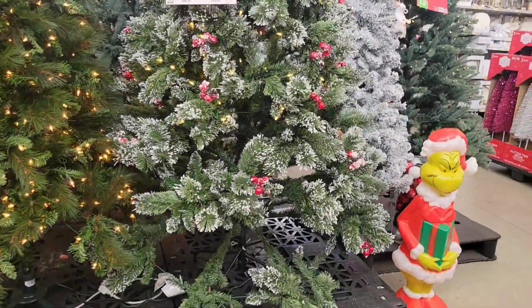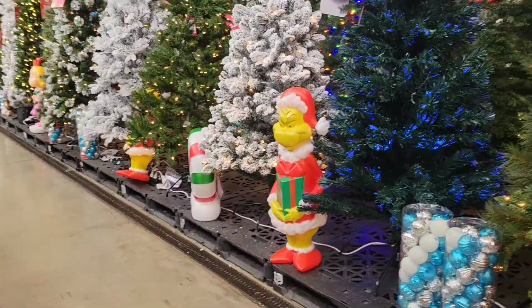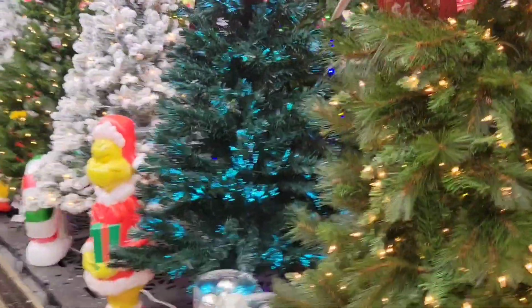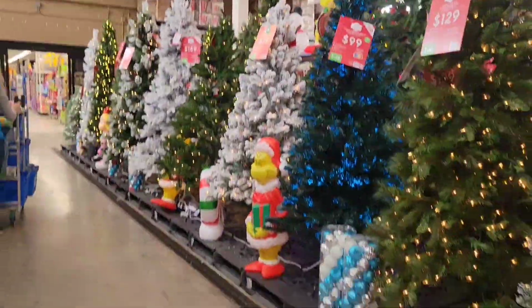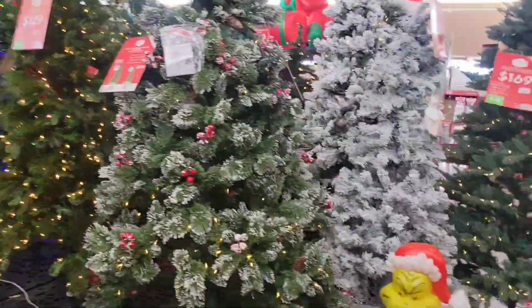Look at this. They even go on the other side of this aisle, which is cool. I mean, they have a lot of selections. I like this, but for sure I'm going to have to get this one over there.